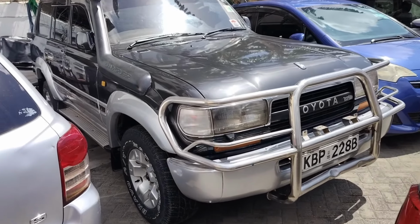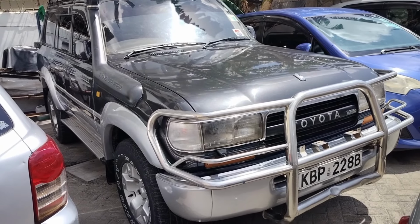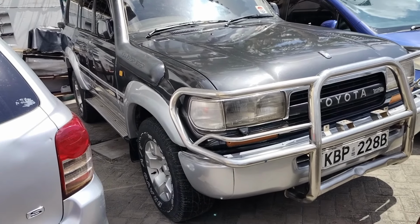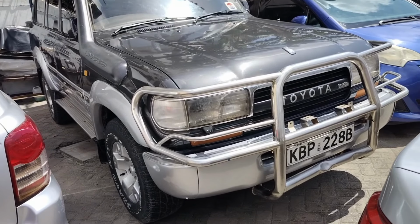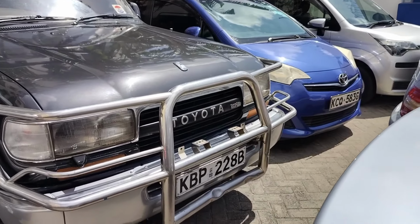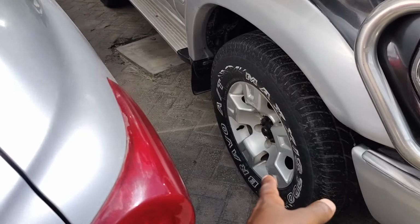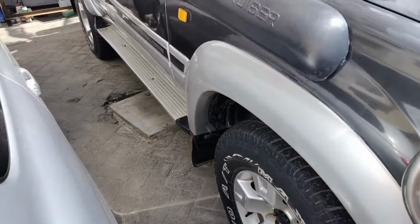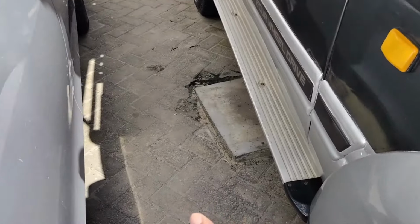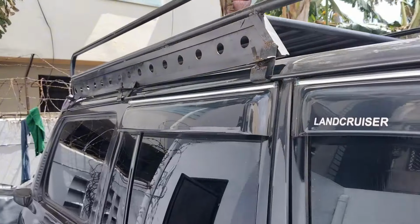Wale watu wamekuwa kutafuta Land Cruiser 100 series, kuna Land Cruiser kazuri hapa. This one has a diesel engine but is automatic. Sawa, diesel automatic, 4200cc. It's a KBP, naangalia kuna pullback kazuri hapo, umeandikiwa Toyota. It has a turbo engine pale, off-roading tires kidogo with some compact alloys. Kuna snorkel kazuri, kuna side steps hapa, alafu kuna roof rails. It has a roof rack.